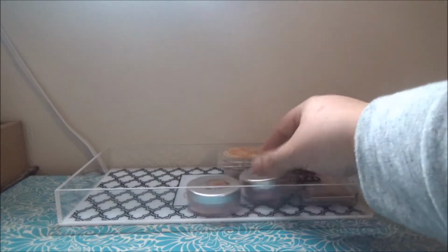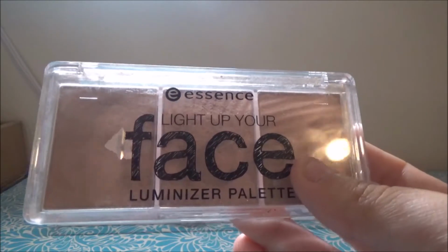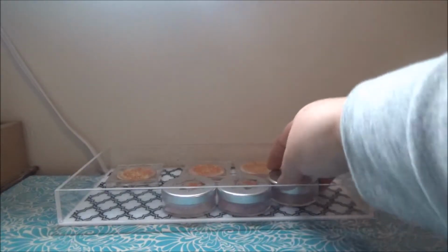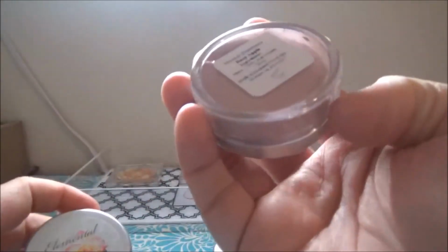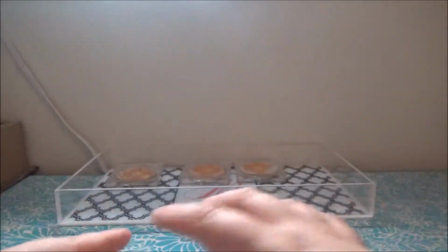And then for contour, I of course used my contour shade in there. I've hit a lot of pan on that. And then blushes. I used Rosy Apple the most. It's the illuminating blush. But I also did use this one, and I think I might have used this one. I'm not really sure. I lost track.